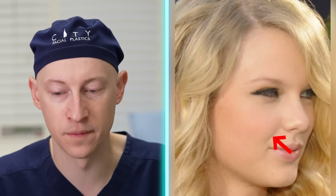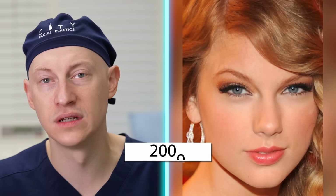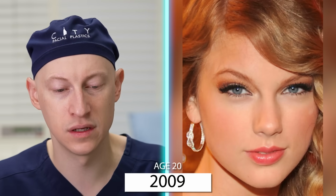Also, you can see that Taylor has nasolabial folds here, and this is quite normal. Some people try to obliterate the nasolabial folds with, say, filler or sometimes surgery, mid-face surgery, especially in younger patients, and that really isn't necessary most of the time because it is a very natural trait to have a degree of these folds. In 2009, at the age of 20, I'm not seeing any changes, and that is the case all the way through 2012.